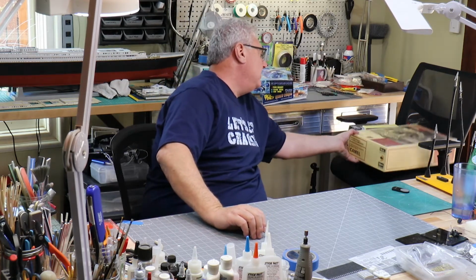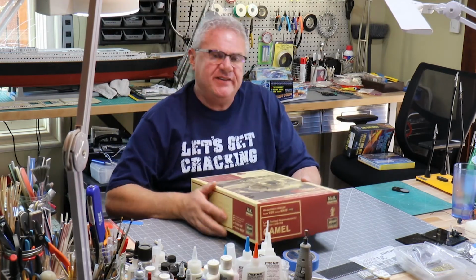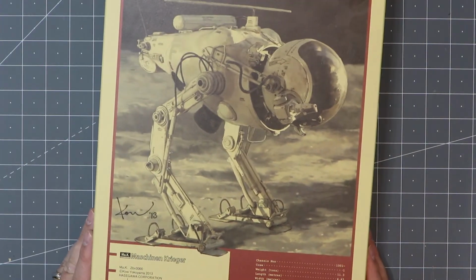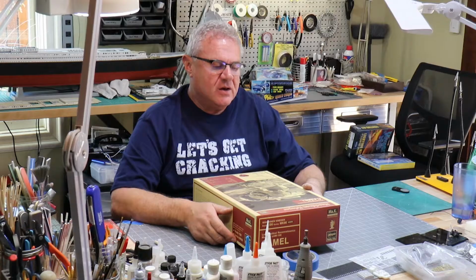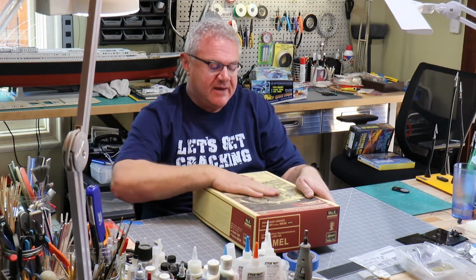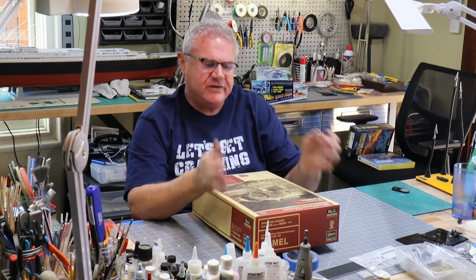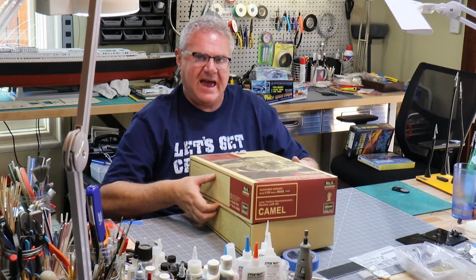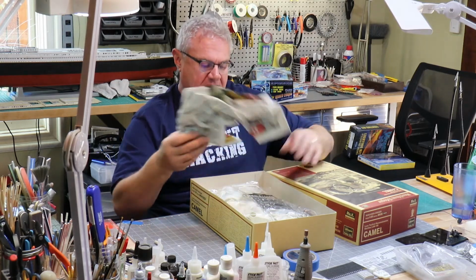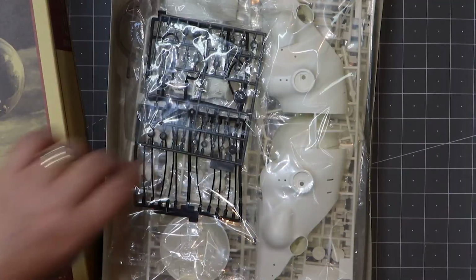The next one I wanted to show you is the MASCHINEN KRIEGER. This is from HASEGAWA. If you like fantasy and if you like sci-fi, wow, you gotta be all over this. If you like engineering and sort of quirky looking designs, you've gotta be all over this. This is the camel, and it is a really, really fun build.